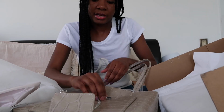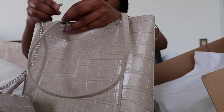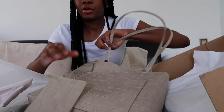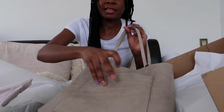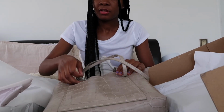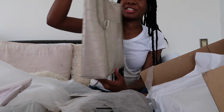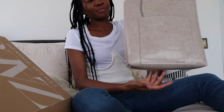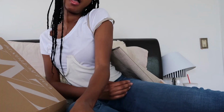cute. Okay, so you hook the chain on the inside of the purse like this, and then when you put your little mini wallet in here like this, the chain is kind of like out, and it gives like a cute little edge. Oh, I'm about to put all my stuff in here right now. Hold on, y'all.